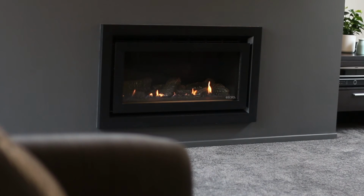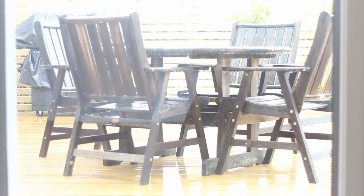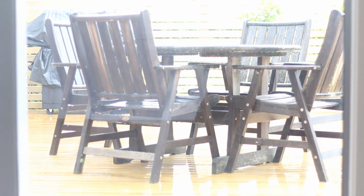Before we installed this Escea fire in the house, we had a log burner and we had an oil column heater. We found although the log burner produced a good amount of heat, it was messy. You had to have the wood provided for it. We didn't always have the wood up at the house, so when you got home on those colder nights and you wanted a bit of heat, or first thing in the morning, we'd flick the oil column heater on, which of course was not energy efficient, didn't really do the job we needed.